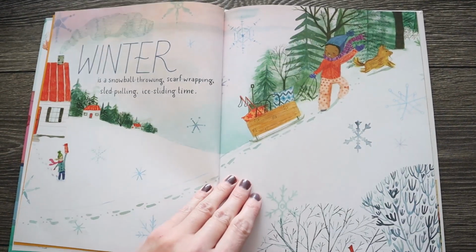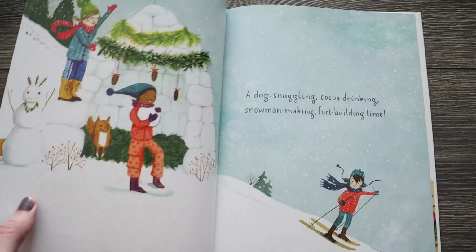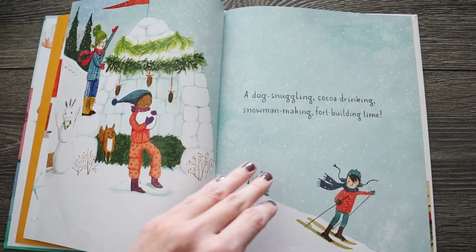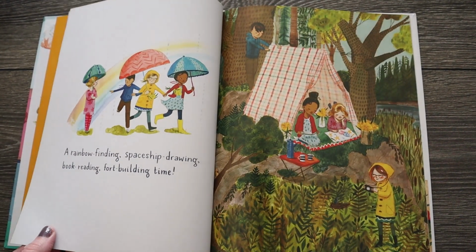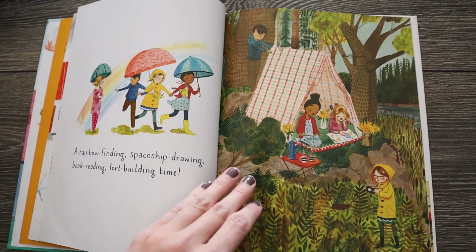This next one is a really cute picture book, and it's called Fort Building Time. I really enjoyed the illustrations and all the different seasons. Lately, I've been trying to do a better job with embracing the seasons and celebrating them for what they are. And this one was a really sweet little read.